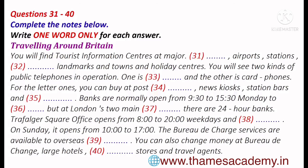Now, let's see the banks in Britain. There are 24-hour banks at London's two main airports. One is Heathrow and the other is Gatwick. Otherwise, banks are normally open from 9:30 to 15:30 hours, Monday to Friday. Barclays Bank and National Westminster Bank offer a Saturday morning service at some of their branches.